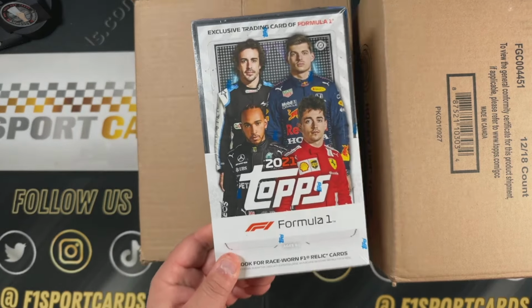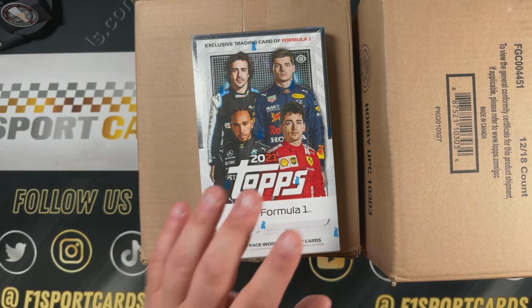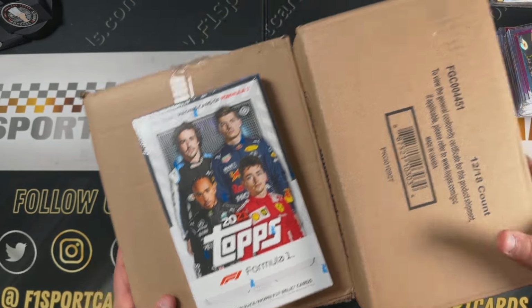So that's going to be nice, cheap breaks that you guys can get involved in. £2 or £3 a spin, it's not going to break the bank. And fingers crossed, one of you might hit a really nice parallel or a relic. So they're the two breaks that I've got coming up.